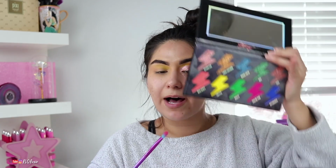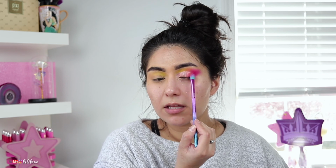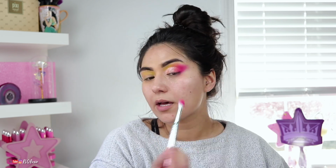Okay, now let's go back into Boss Babes and blend them together. Pretty. I love it. This is gorgeous. Super simple, but beautiful. All right, so let's finish the other eye off camera.